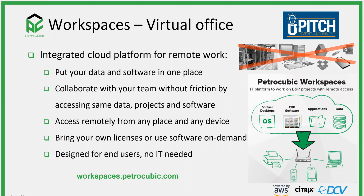Let's look now a little more closely at our workspaces and what they are. First of all, the workspace, you can say, is a virtual office. Instead of the variety of things you're probably dealing with right now, when you have a corporate office with a server, your personal computer, then Dropbox, Google Drive, maybe USB sticks with notes and data, then emails, hard drives, and what not. Right now people, especially with remote work, are trying to juggle all this. For some companies it works better, for some it works worse, but it's difficult. It's not that easy. What we did is create an integrated cloud platform where you can do all of this. It's all remote, and it's all in one place.